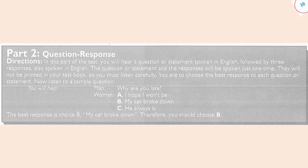25. Will that be to eat in or take away? A. Please take it away immediately. B. What do you think? C. We'll eat it here.